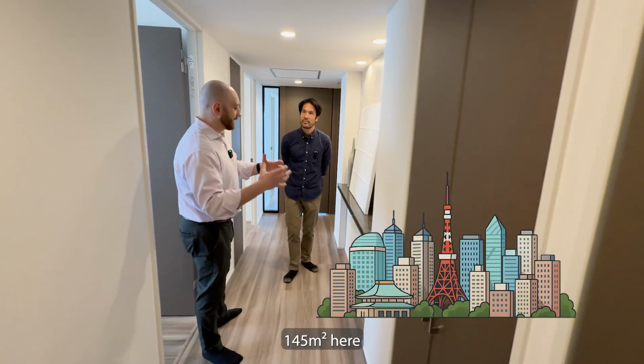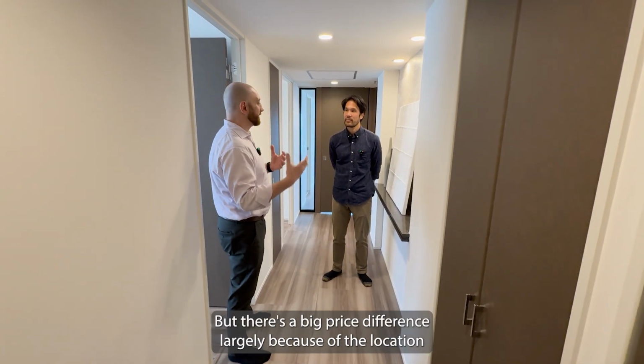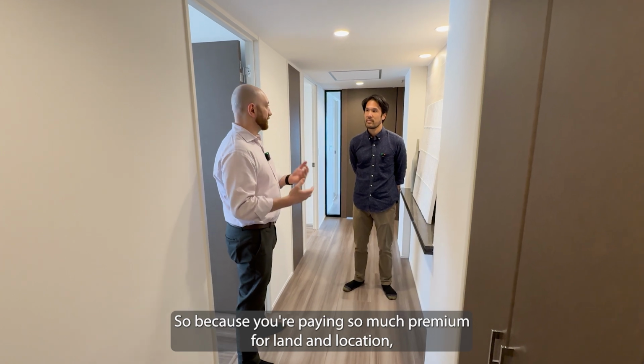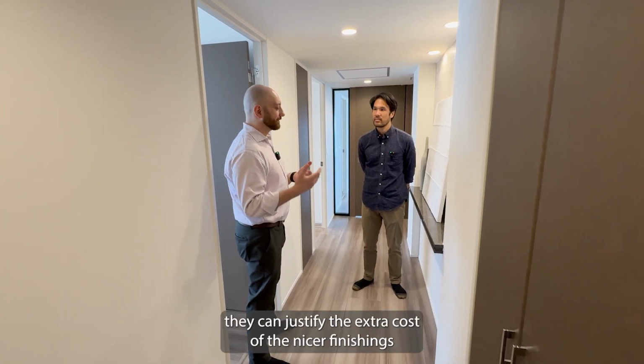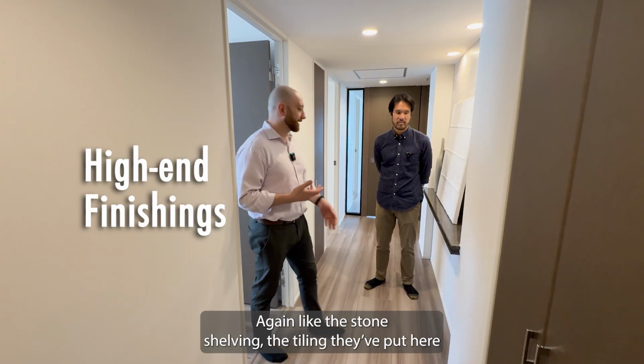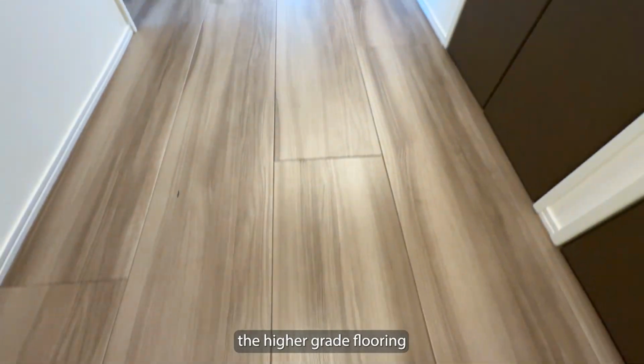145 square meters here versus in Saitama. It's still a big place, but there's a big price difference, largely because of the location. Because you're paying so much premium for land and location, they can justify the extra cost of the nicer finishings. Again, like the stone shelving, the tiling they put here, the higher grade flooring.